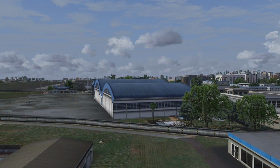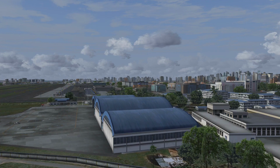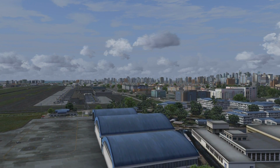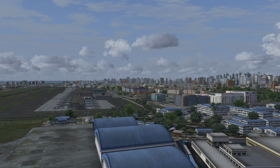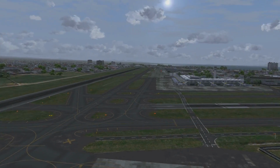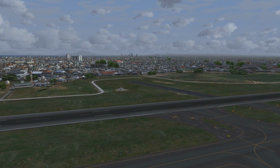Take a look up in the air. Man, that looks so cool. Does that not look cool or what? No traffic though, or plane traffic. I don't see any. There looks like there's no static aircraft. There's one, World of AI. Is that like a Swiss plane? It kind of looks like it from here. It's the only plane I actually see. That's kind of a bummer.